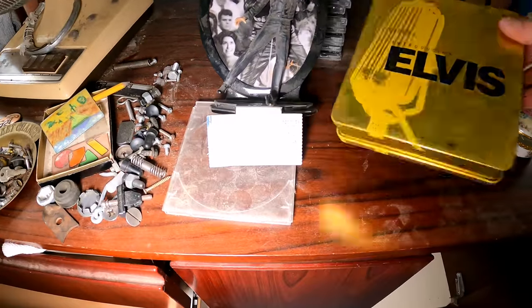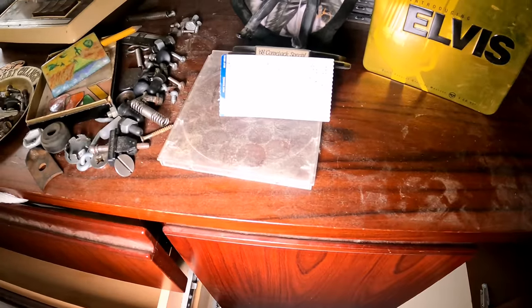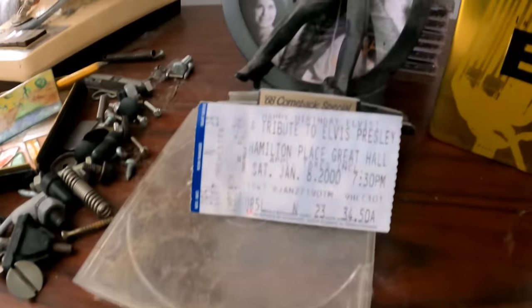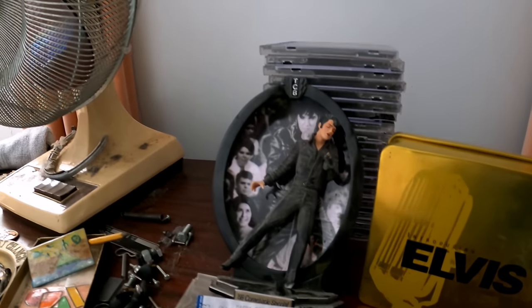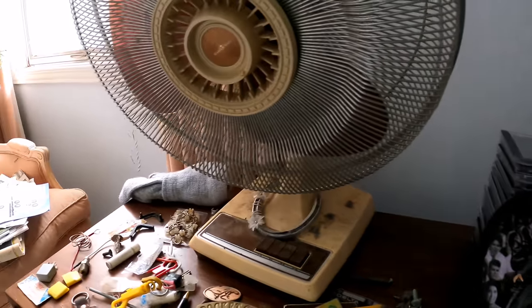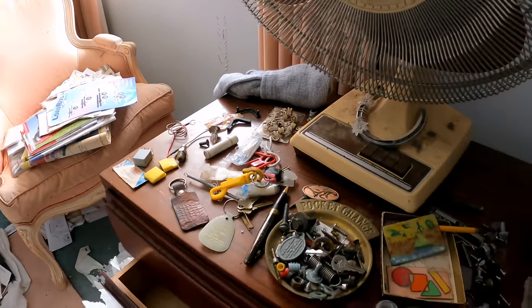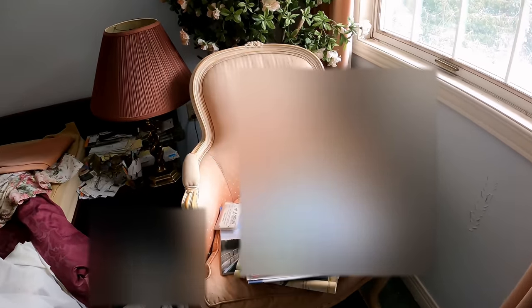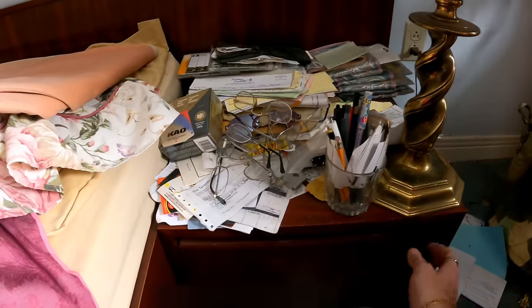Elvis, the tribute to Elvis. With the CD and everything. Let's turn that off in here. Tribute to Elvis Presley. That's very cool. Taking care of business. Random keychains and... newspapers. He's got all of his glasses.